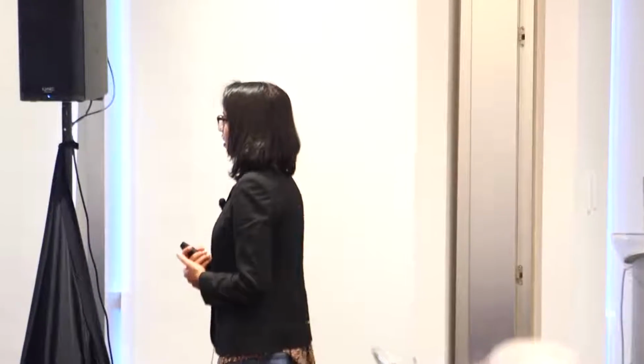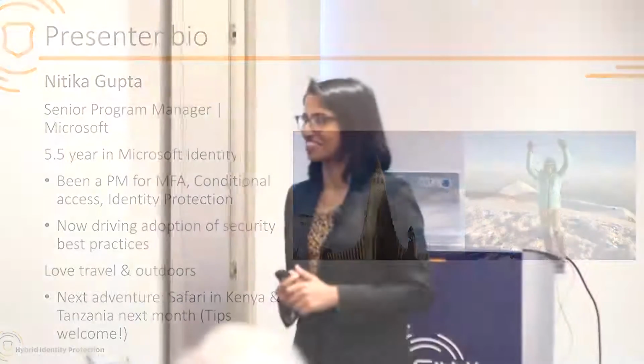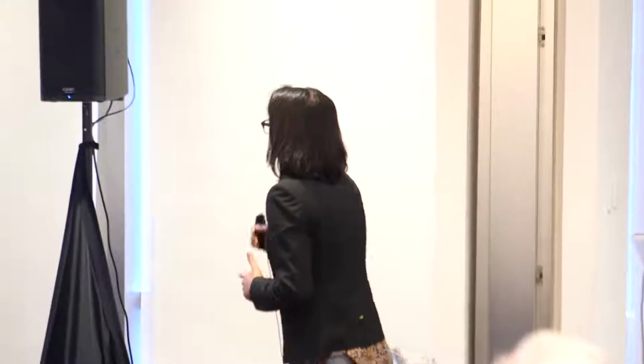Personally, I love travel and I love outdoors. So on the left, can you guess where this place is? Iceland, Reykjavik. So I recently took a trip to Iceland and the Nordic countries, and that's one of the pics from there. And on the right is the very familiar Mount Rainier. So I had the opportunity to climb Rainier this summer. So those are the two adventures that I really cherish this year. The next one that's coming up is I'm going to Kenya and Tanzania in December with my sister. So any tips from you guys are welcome.